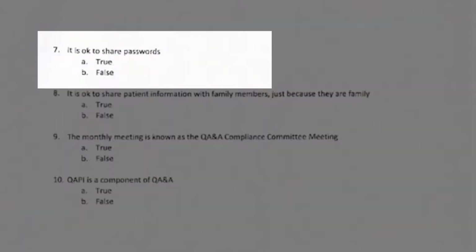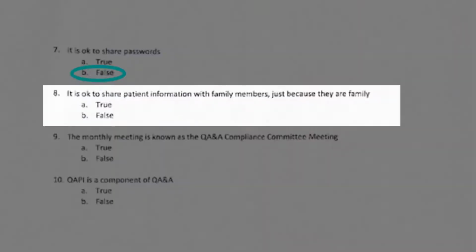Number 7, is it okay to share passwords? True or false? That would be false. We don't want to leave anything open for somebody else to document under our name because we would ultimately be responsible for that. Number 8, it is okay to share patient information with family members just because they are family. True or false? That would be B, false. Just because they're family doesn't mean they're authorized to receive patient information. There may be an internal conflict. They may have issues with certain family members. So we always want to make sure they are on the list to receive patient information.